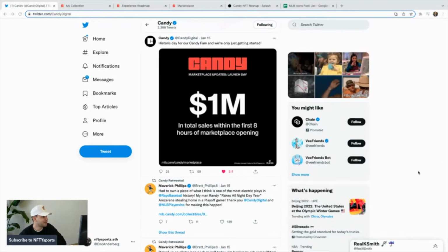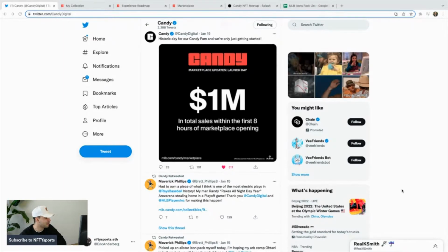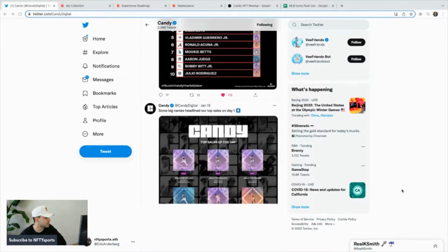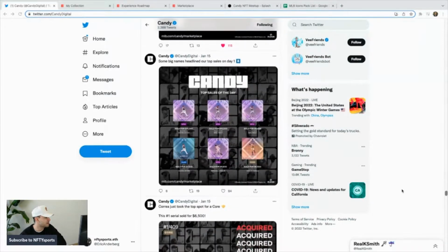So the marketplace that we're about to look into in a second here launched on January 15th. On the very first day, within 8 hours of opening, there were $1 million worth of sales. Let's scroll down and take a look at some other stuff too. The first day, the top 10 players were Shohei Ohtani, Tatis, Mike Trout, Soto, Guerrero Jr., Acuna, Mookie Betts, Aaron Judge, Bobby Witt Jr., and Julio Rodriguez. Those were the top 10s. They have cool graphics on here too.